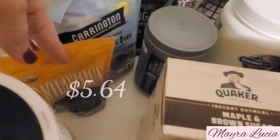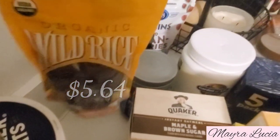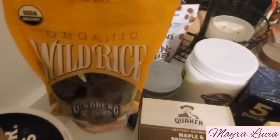And then back here I have some wild rice. I really like this, which, if you didn't know, this isn't actually rice, this is actually grass.